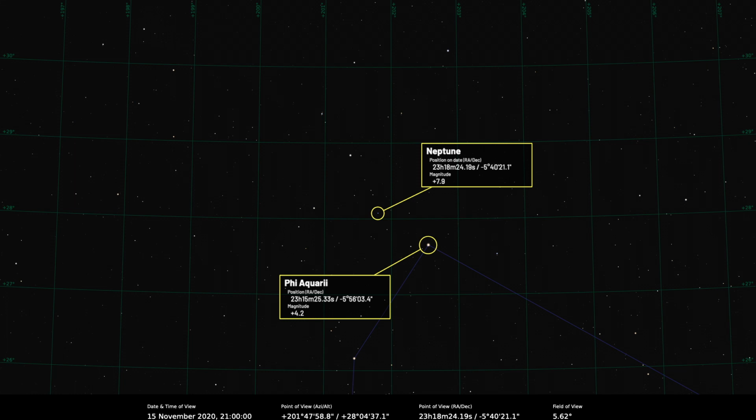So it is tricky. But Neptune, you've got no chance because it's magnitude 7.8, so you need at least binoculars to see that. But as I say, its proximity to Phi is quite useful. There's a couple of stars just to the east of Phi, which form a nice sideways pointing isosceles triangle with Phi at the point. They can be used as the static background pattern against which you can see Neptune. So that's one way to get that.